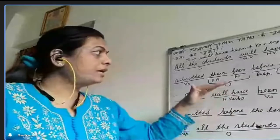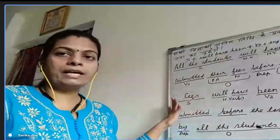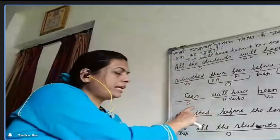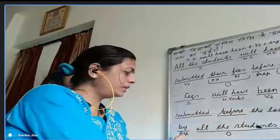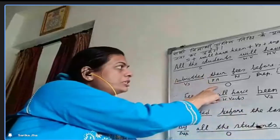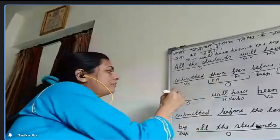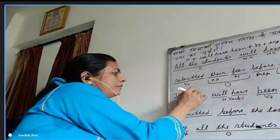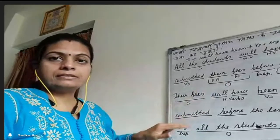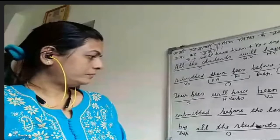According to me, if I'm converting an active voice sentence into a passive voice sentence and I am adding their fees, I don't have any problem. But I know we can say fees will have been submitted before the last date by all the students. This is also right, but we are mentioning their fees in the upper sentence. So that's why I have written their fees as a subject here.